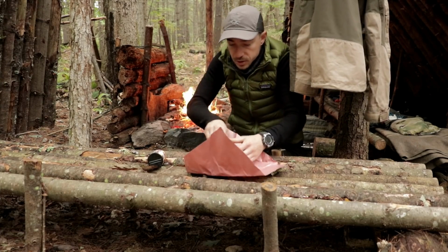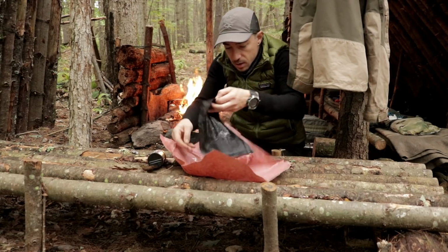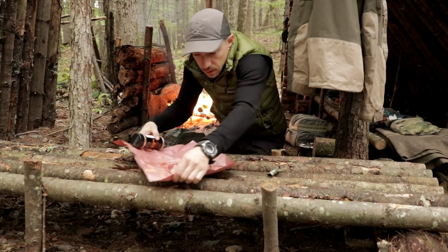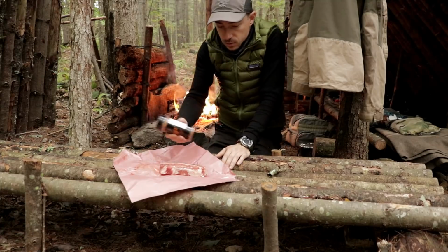I'm going to put it on and just kind of loosely cover it back up with this butcher paper afterward, just so no bugs get into it. Alright. Pretty soon I will have Scout with me and he can share it with me. Woo!